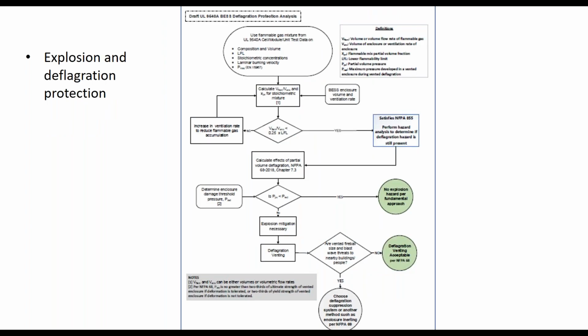You can go to the next slide. And then this is the final chart. So this is the explosion and deflagration protection chart. This is the chart that we're going to be talking about in a little bit more detail today, although since we're giving essentially a status update of how far we've gotten to date, we haven't proceeded through the entirety of this chart yet. So we'll just be focusing on the portions that we've touched on so far.